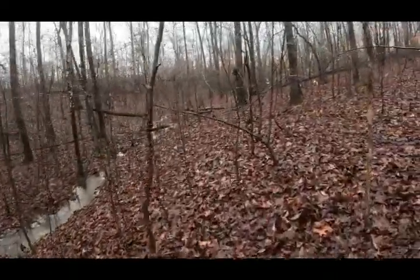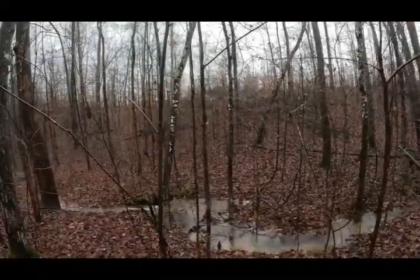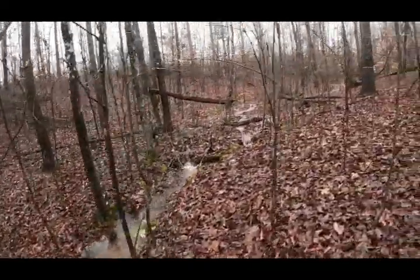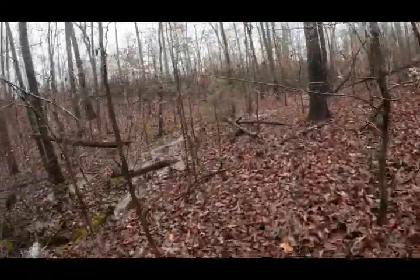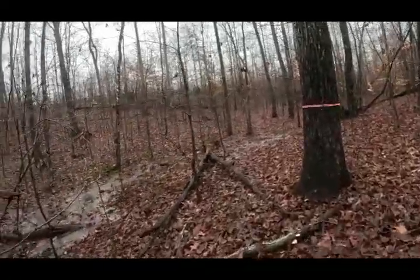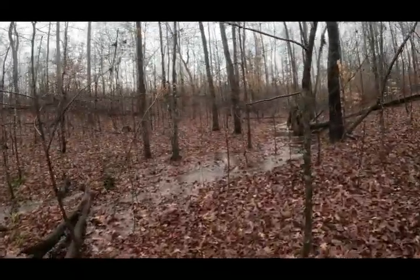So this is what I was kind of hoping we would actually have running through the property, I guess. So just roll with me here just as I meander through the valley. Then I'm going to try and come down and see how we go. Bear in mind that this is going way up behind the ridge beyond where I'm going to be going.